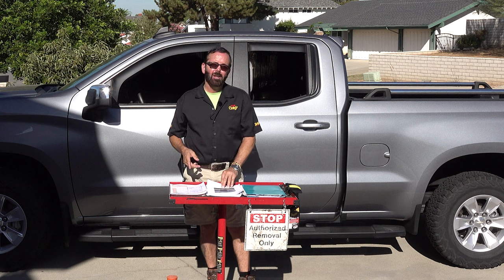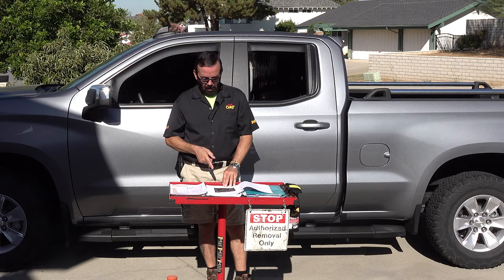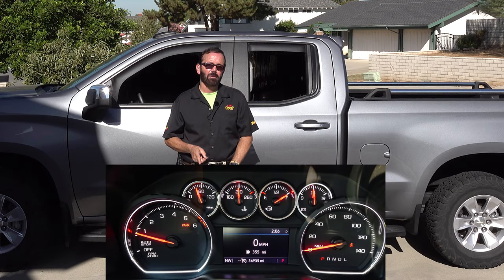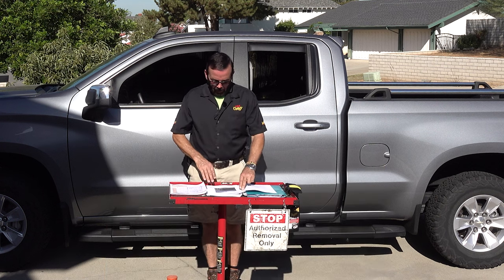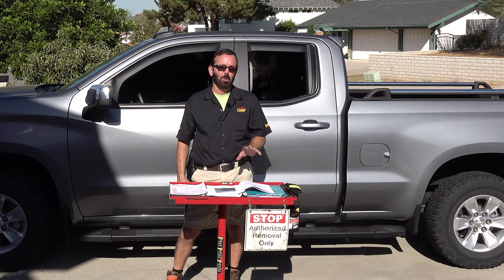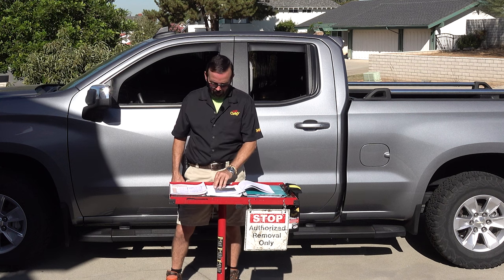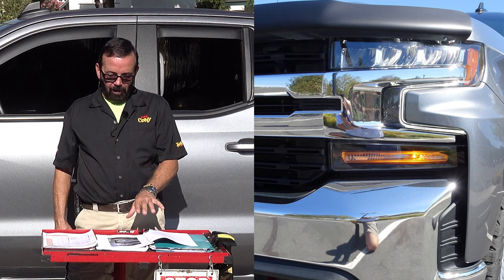So starting with the front end, you have the blacked out bow tie that comes standard on the All-Star Edition. Here you can see that I have just under 37,000 miles. Actually, it's 36,935. Here we have the EGR bug and stone deflector. Cost about $100. I ordered it through the Chevy app and picked it up at Riverside Chevrolet. It's in matte black.